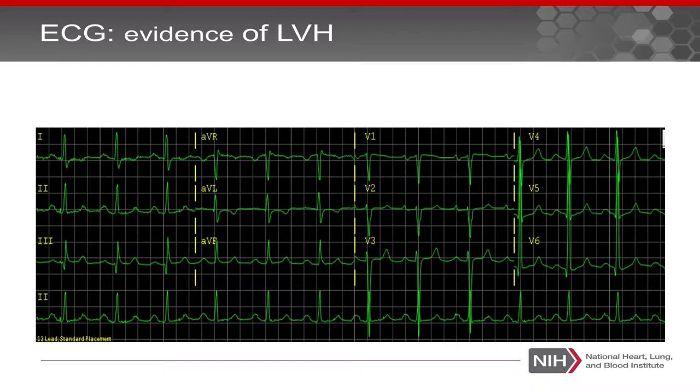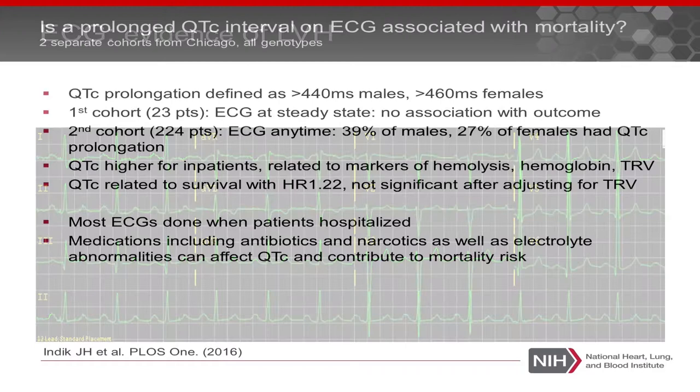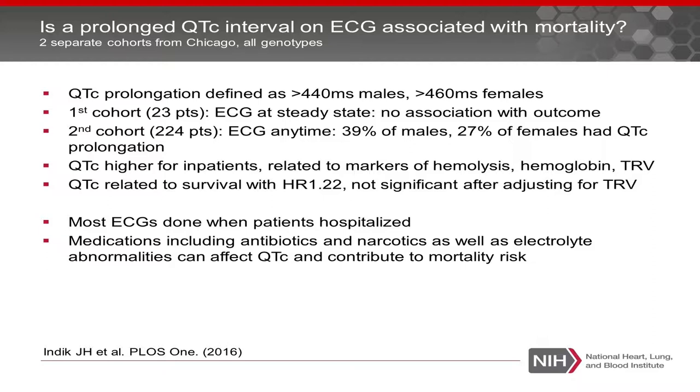So even in this simple ECG, you can tell that there is poor R-wave progression. There is voltage consistent with left ventricular hypertrophy, which is a simple thing that you can pick up in your patients. And you can also measure intervals. And why is that important? Well, we know that one of these intervals, the QT interval, is associated with an increased risk of arrhythmias and sudden death. So in this study from Chicago, they looked at two different groups of patients.